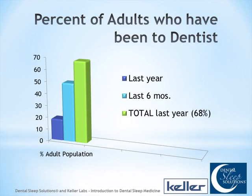On top of all that, we get to look in their mouths. We see their tongue. We see their oral anatomy. We see their anatomical anatomy, which has a lot to do with whether they're susceptible to sleep disordered breathing or obstructive sleep apnea. We truly are in the best position to identify these patients.